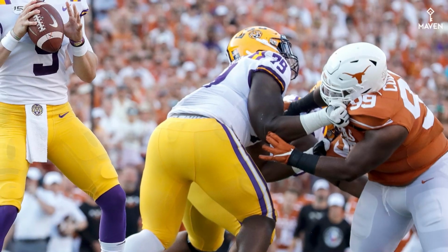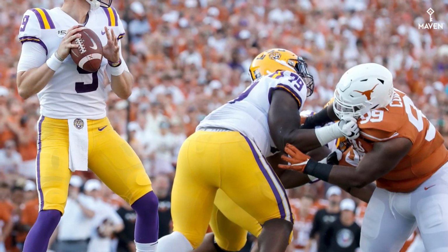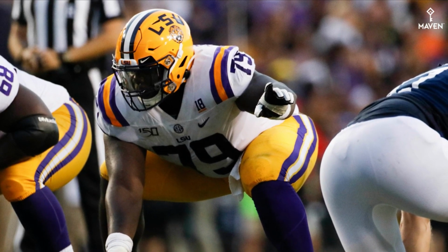Cushenberry will have to justify his job, but you can write his name in Sharpie as the projected starter at center. Nestled in between Dalton Risner and Graham Glasgow, this trio of interior linemen have the potential to be among the league's best in 2020.